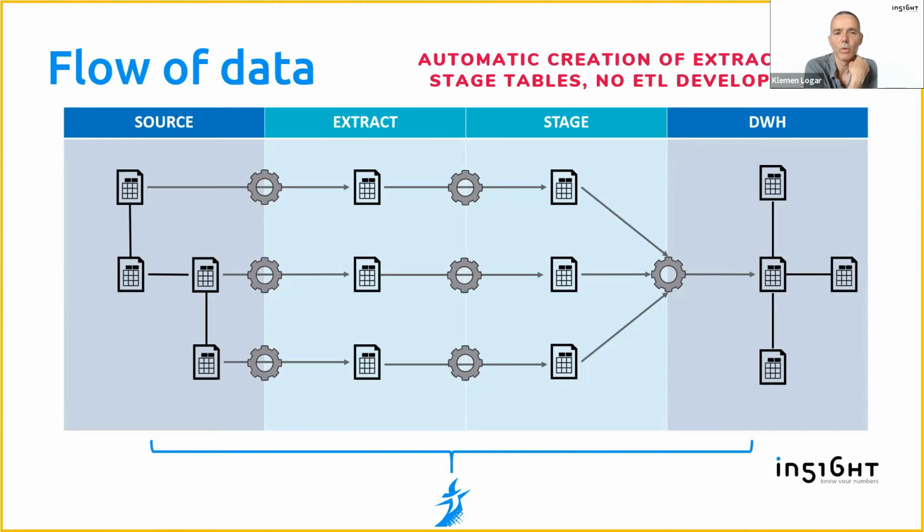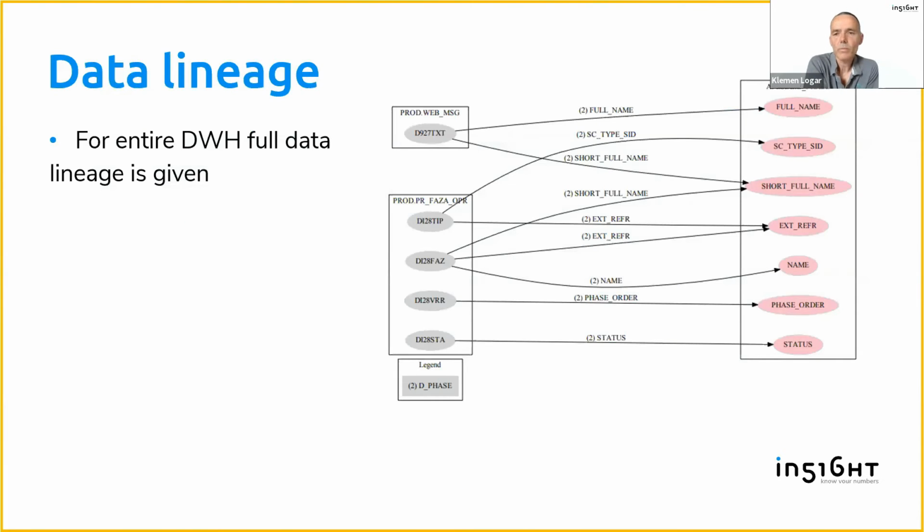So do you have to worry about anything apart from the mapping SQL? No, everything is done for you, even loading the definitions of the table, creating the extract tables, creating these little interfaces, these little circles here, which are a sign for a kind of procedure that loads the data. Everything basically is done for you, and you don't really have to struggle with the process. The idea is that everything is done in the same way.